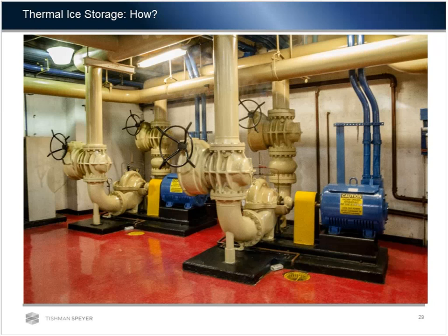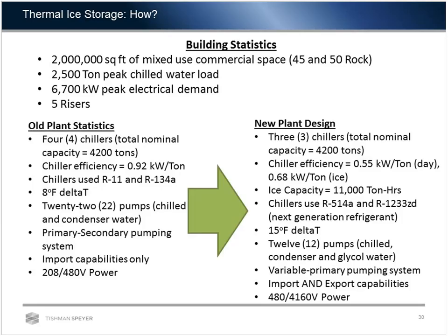There are a lot of words and stats on this slide, and it is intended to be read rather than me talk about. I don't want to stay too long on this, but these kinds of figures show we were terribly inefficient before with our central plant usage when it came to our cooling systems.